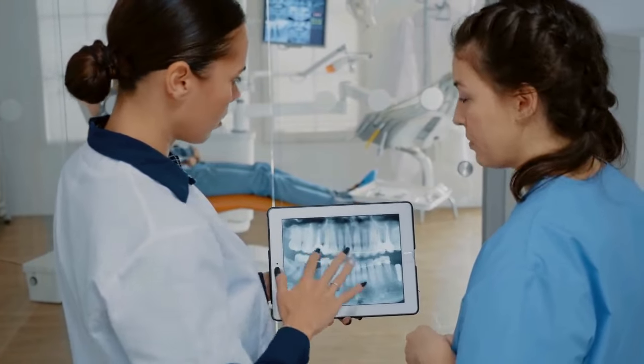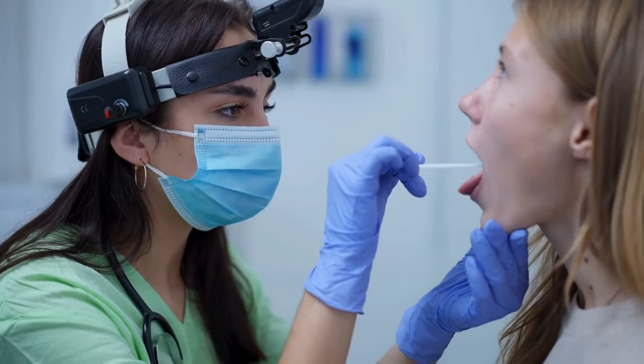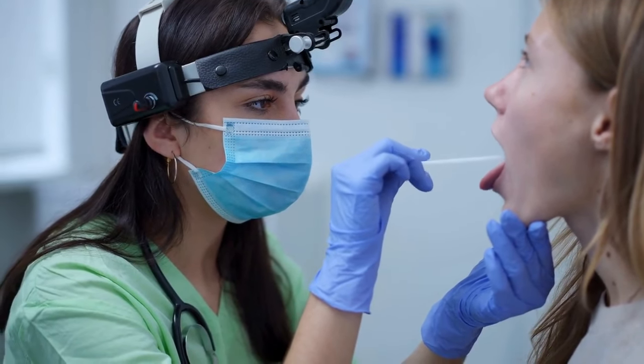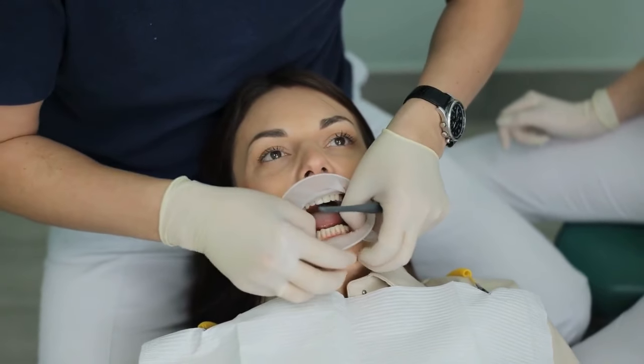ProDentim is approved by the FDA and doesn't have any type of side effects and can be used by any type of person at any age. It also has a 60-day guarantee. So if you're not satisfied with the product, you can request a refund.